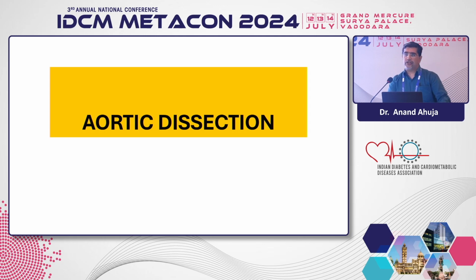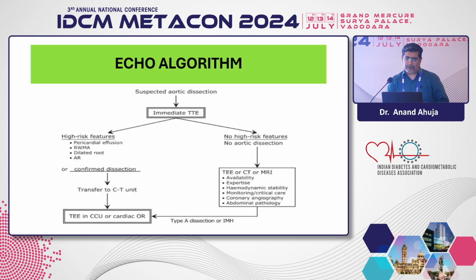Regarding aortic dissection: uncontrolled hypertension, chest pain, excruciating, sudden in onset, look for echocardiography. If there are high-risk features like wall motion abnormalities, pericardial effusion, a dilated root, or aortic regurgitation, you strongly suspect aortic dissection, you shift the patient to the CTOT and you take prompt action. If there are no such features, or you do not see any clinical signs, then you might need to go for transesophageal echocardiography also if required, and sometimes CT aortography also if the clinical suspicion is very strong.